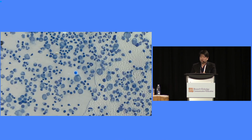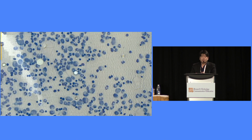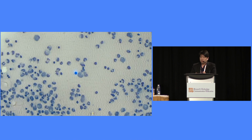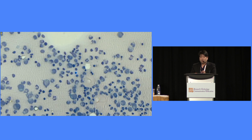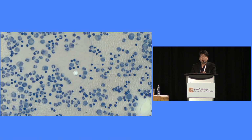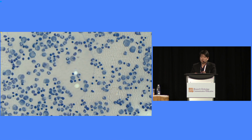And we can also do this in bone marrow smear. This case was a leukemia patient's bone marrow smear, and we were able to pick out that single leukemic cell and then define its genomic abnormality, so that this patient would be followed up with his own genomic profile and monitored for MRD.